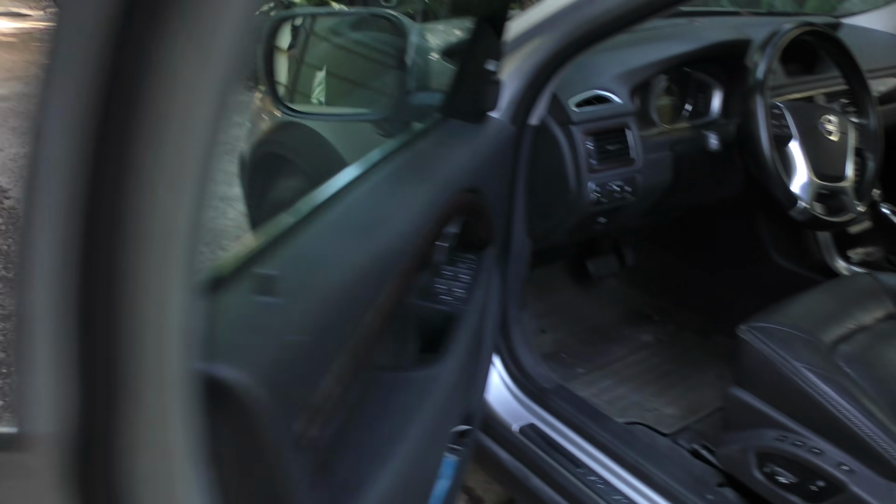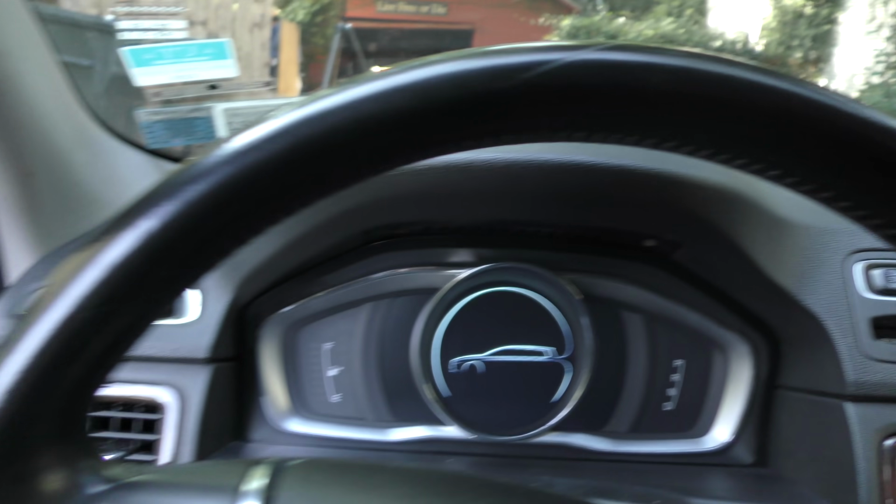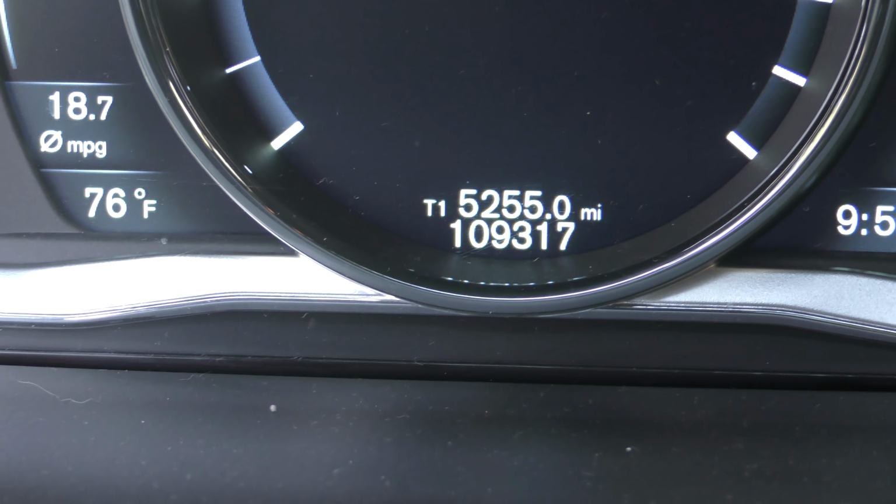Well, the customer bought it for $14,900. And how has it held up? Now, the customer bought it with 104,000 miles on it. Let's see what it's got on now. It's got 109,000 miles on it. And a lot of people think, oh, Volvos get old, they turn into money pits. Not this thing. He's changed the oil in it. That's all he's had to do to the thing.